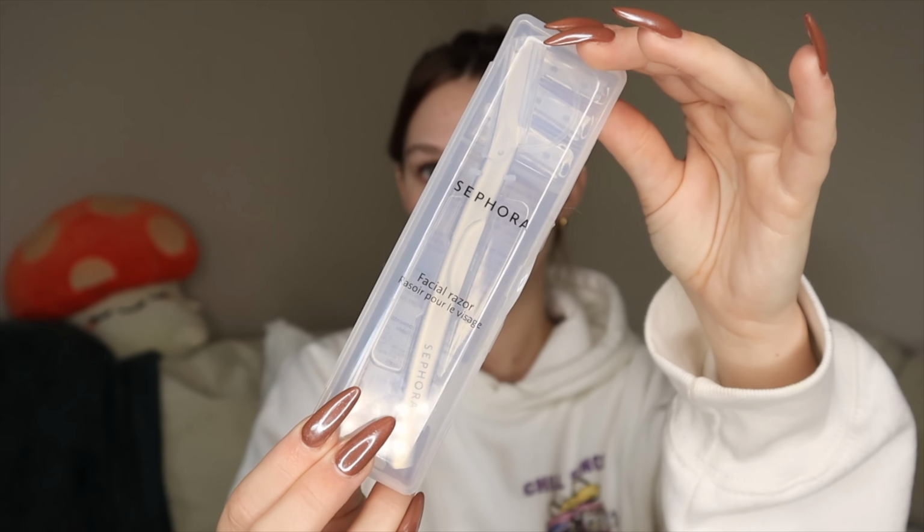I've been doing this for a long time, but I came across this product this year, and that is a facial razor. Yes, I do shave my face. I do it about once a month. One thing I always ran into is I hate buying the little plastic razors that you always have to re-buy.